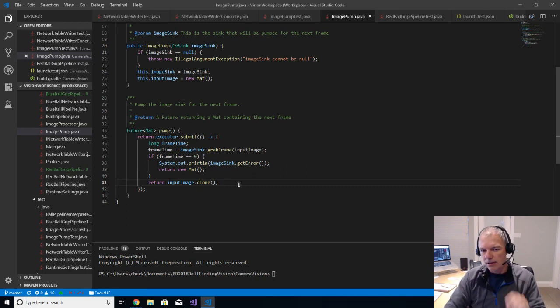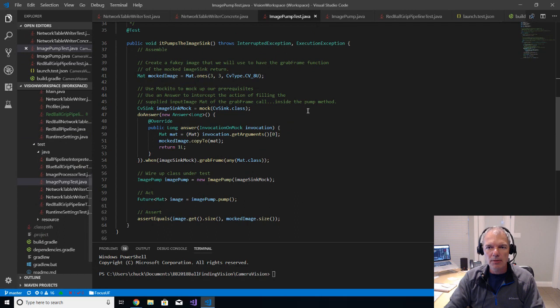What I'm trying to test though is, does my image pump class actually pump the image? In other words, does it call grab frame and does it give me back the next image from the image sync? And when I test this, I don't care that I have an actual image sync that's hooked up to a camera. I'm not trying to test whether that works or not. All I'm trying to test is, am I grabbing frames correctly? So back to my image pump test.